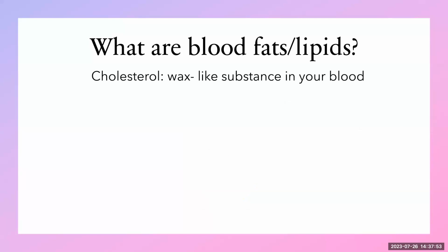Cholesterol is made in your body by your liver. Small amounts are important for many bodily functions, such as producing bile, hormones, and vitamin D. Too much cholesterol can build up in blood vessels and block blood flow to your heart. This can lead to heart disease, stroke, or both.